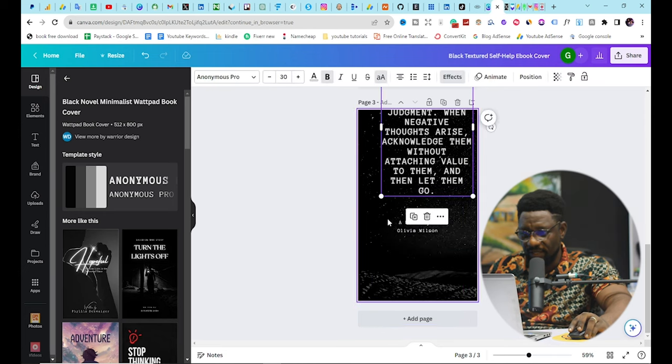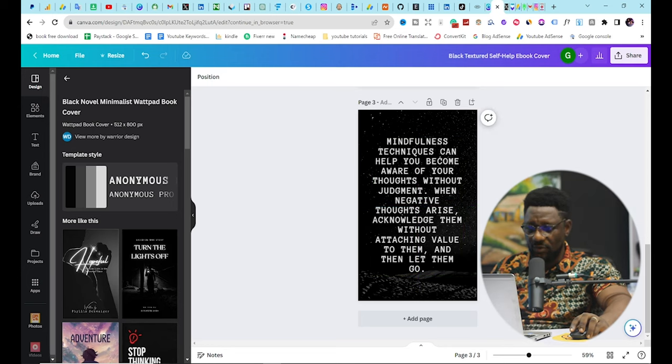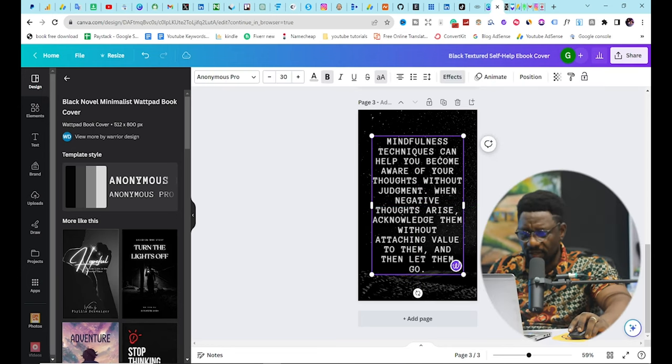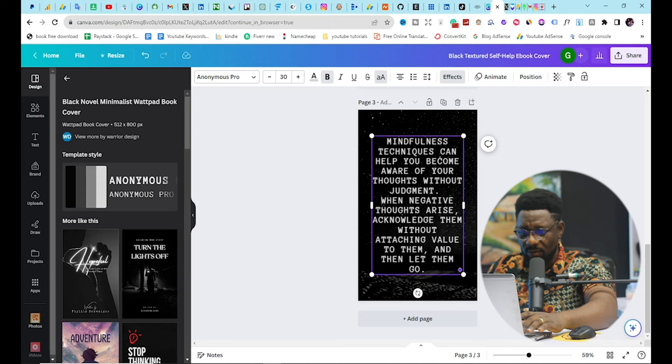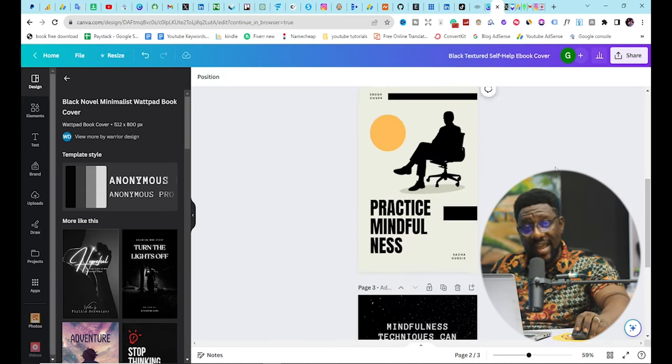But before that, I can delete these other two. I don't need this. Okay. Now, we're good, right? I can rearrange it. I think I don't like the way this is placed. I can just rearrange it that way. Aha. And then we are good. So now, you see, it's looking more like it now.